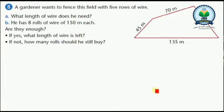Now number 8. A gardener wants to fence this field with 5 rows of wire. Part A. What length of wire does he need? Part B. He has 8 rolls of wire of 150 meters each. Are they enough? If yes, what length of wire is left? If not, how many rolls should he still buy?